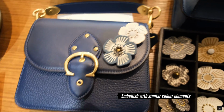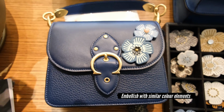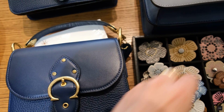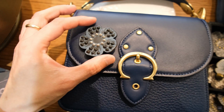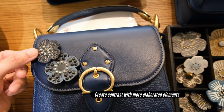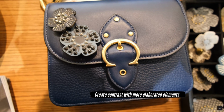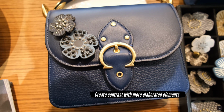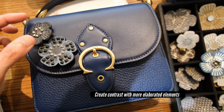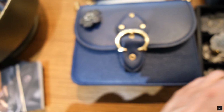You can also play around with maybe less contrast, like that. Or we have this more embellished Tea Rose with a lot of studs, if you like that. So with this, the color contrast is less but it draws more attention to the detail of the flower. I think this will go well as well because the bag itself is quite minimalistic. You can maybe use a more elaborate flower to create your embellishment.